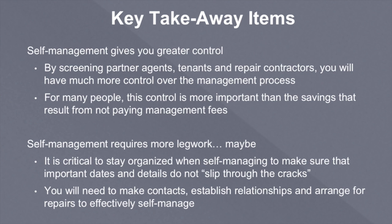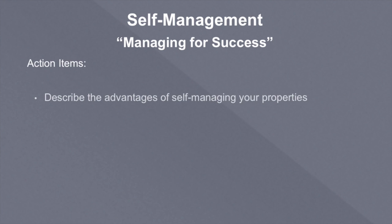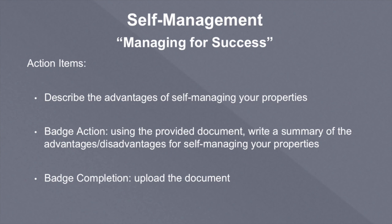At the simplest level, you can just use a spreadsheet, okay? Or you can use your calendar program on your smartphone or computer. And this is a pretty easy item to earn your badge. Just describe some of the advantages of self-management, and then use the template to help you with that. Write a little summary, a paragraph or two, no big deal, and then upload this to get your badge, and congratulations.